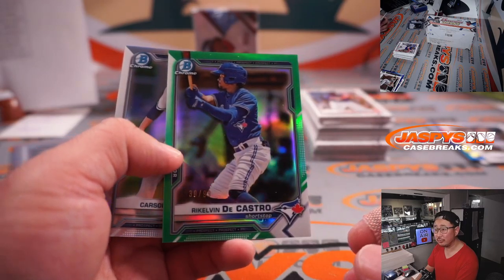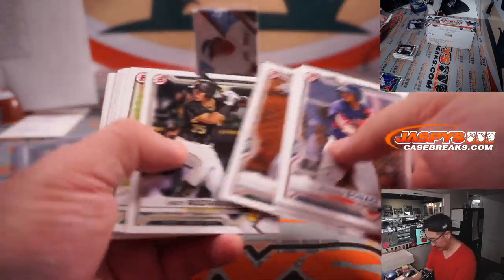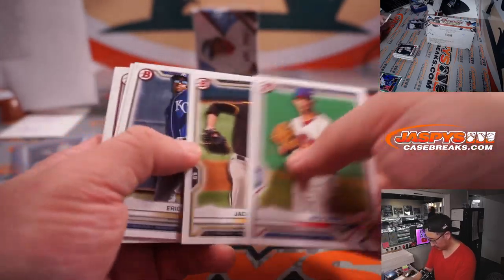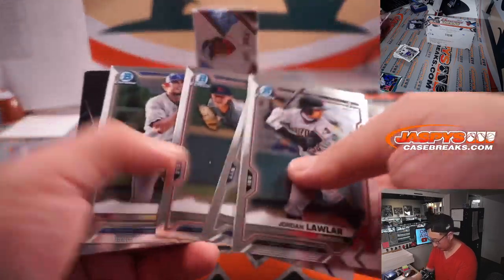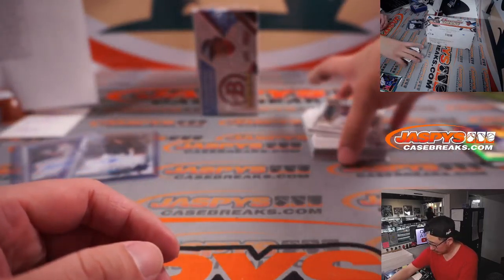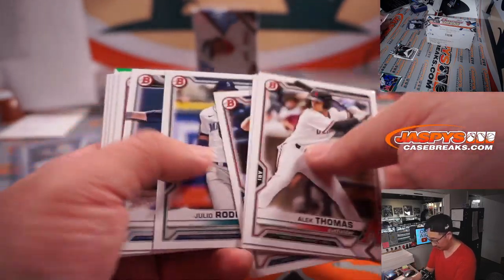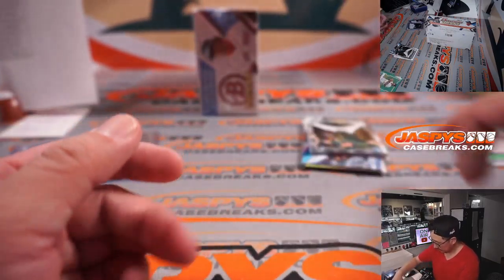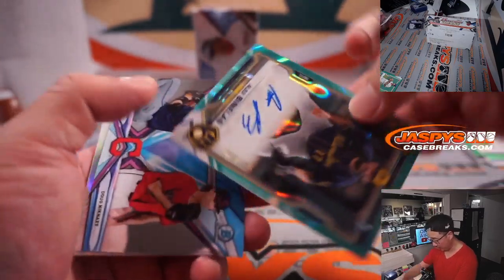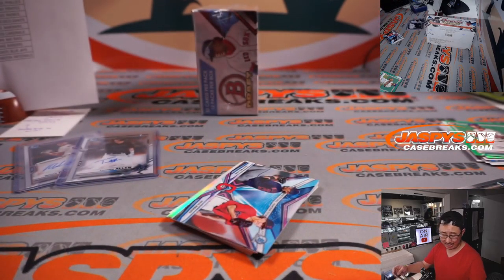There's Raikelvin DeCastro. That is 30 out of 99 for the Blue Jays. That'll be for Logan M. We got Mick Abel, green paper to 99 for the Phillies. Ooh, and a nice Alex Belenis. 59 out of 199. Aqua Lava Refractor. Love the way that looks. That's going to go to the Brew Crew, Mark Bissett.